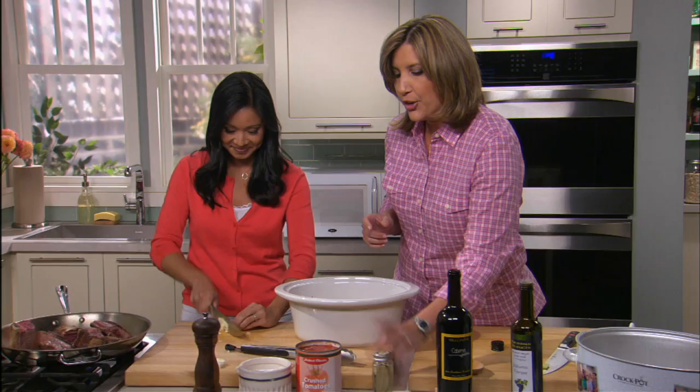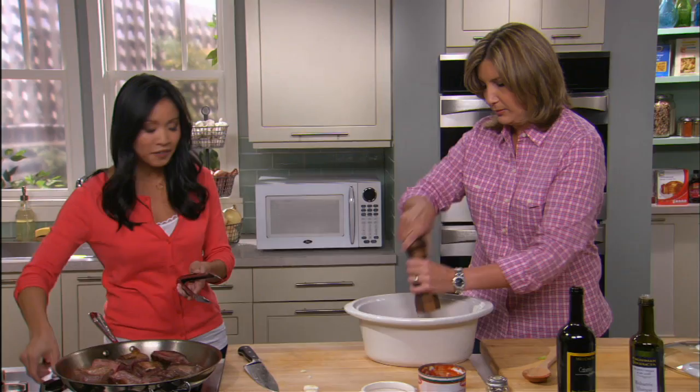And I'll just shut this off, and then these just kind of get nestled in there, right? Yep. Now we're just gonna put the lid on and put the unit in the base. And then we just let them sleep and cook while we're away. Just gonna sleep. Perfect.